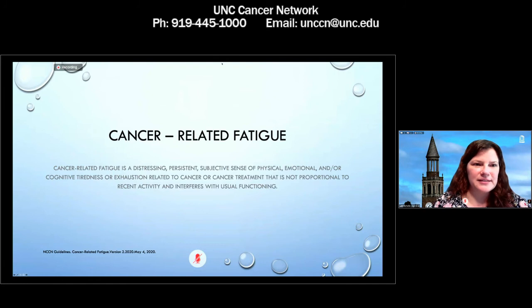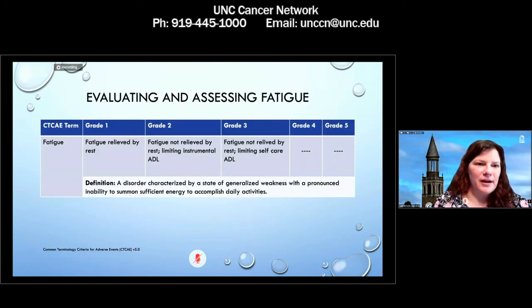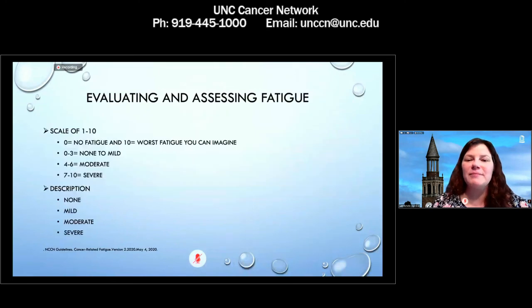So here's how it's evaluated: grade 1, fatigue relieved by rest; grade 2, fatigue not relieved by rest. It can impact your activities of daily living. Grade 3 greatly impacts your activities of daily living. So evaluating and assessing fatigue, they said that this should be done for every patient on a regular basis.